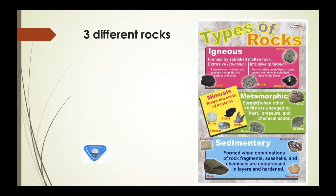We've got metamorphic rocks, and we've got some sedimentary rocks. The ones that are metamorphic are like the quartz crystals, okay? And the ones that are sedimentary rocks are like the slates and shale and limestone type of rocks. So you need to get some pictures of some rocks and some fossils and put them in your worksheet, okay? Different types, if you can, that will be better.